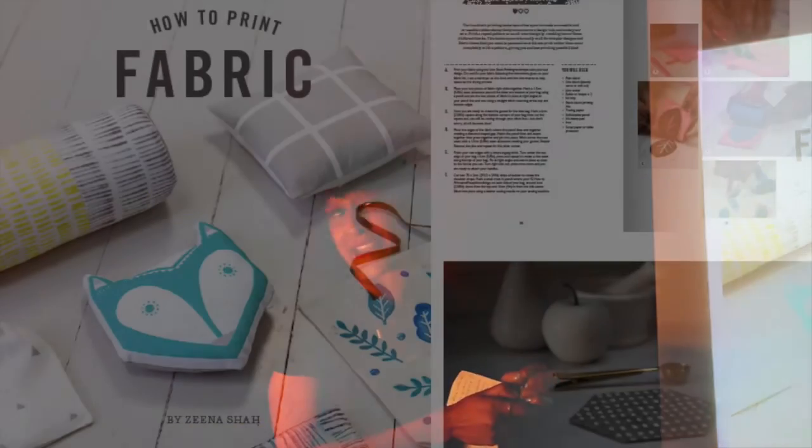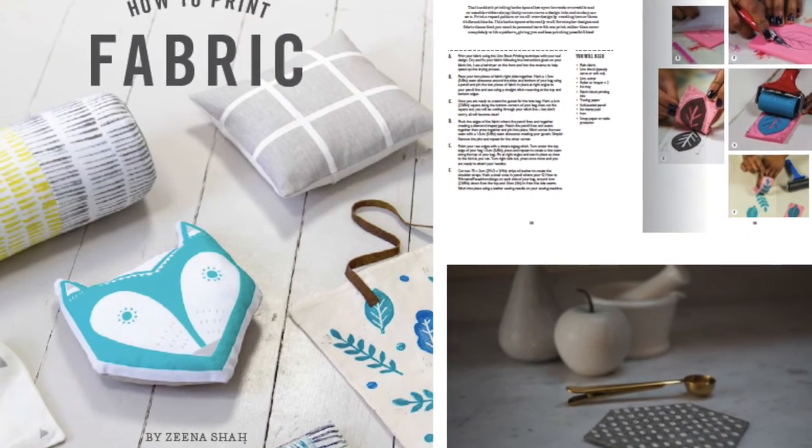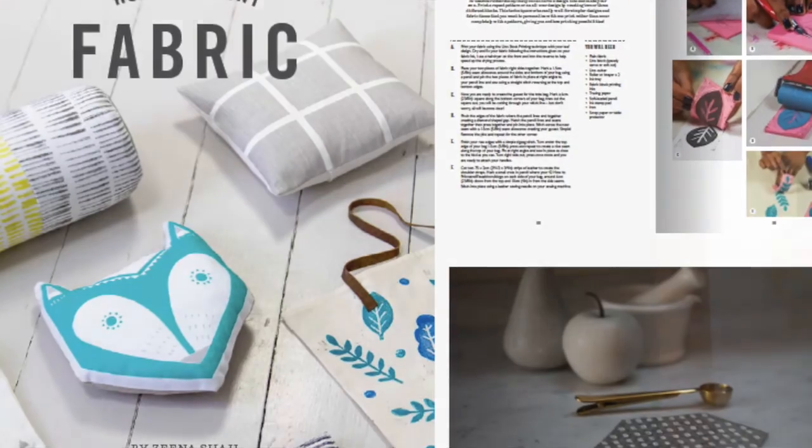And then this is the most exciting thing that's actually happened in my business pathway. Last year I was approached by a publisher, and I got myself my very first book deal. So in October I will be a published author, and you can learn how to print fabric by buying my book.